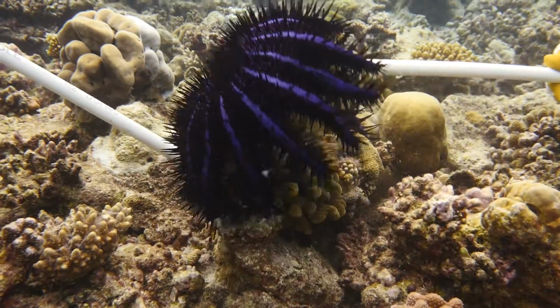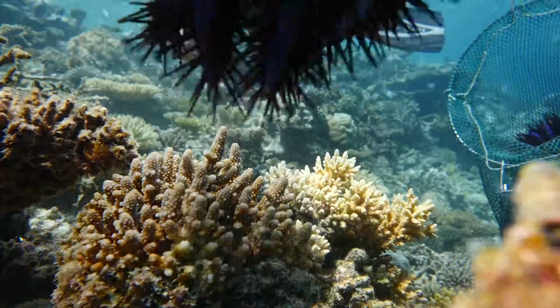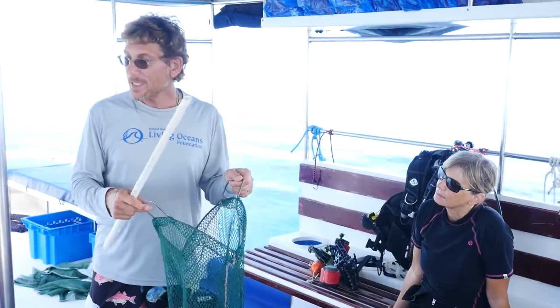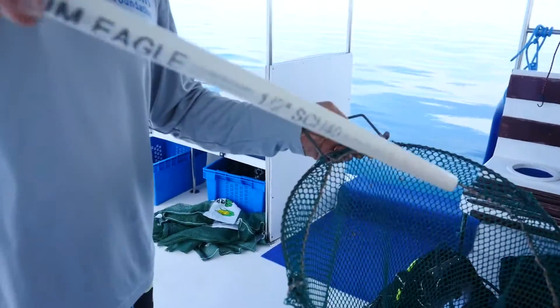We'll have people in buddy teams staged from just below the surface of the water down to the base of the reef. Well, the process is quite simple actually, and you get into it real quick. You got a stick and a net, and the idea is of course to remove the animal from the coral. This bag gets pretty full, so each time you put them in, you have to sort of push them in further.